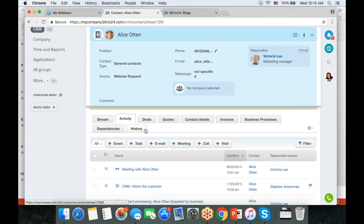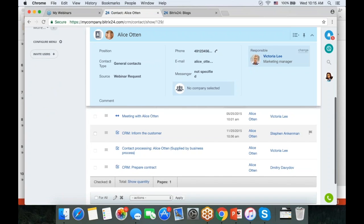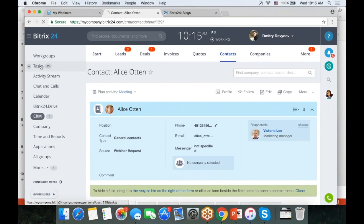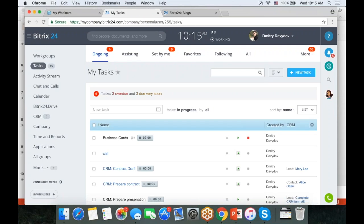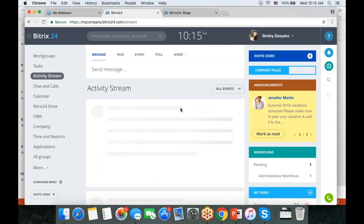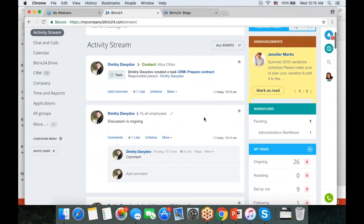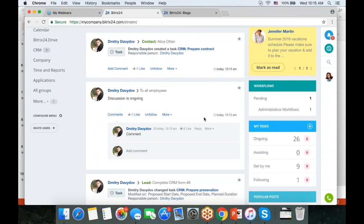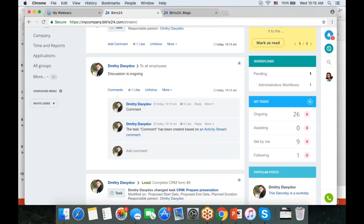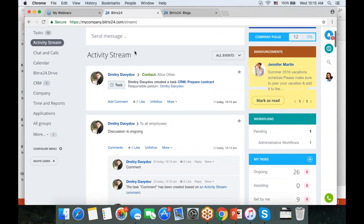So if I go to activity, I can see what's going on. If I go to task, I will see this task there as well. And let me go back to activity stream, and since I've removed custom fields, I should be able to create a task from comments as well. You see the task has been created from the comment, and this is the task that I have created from the CRM.